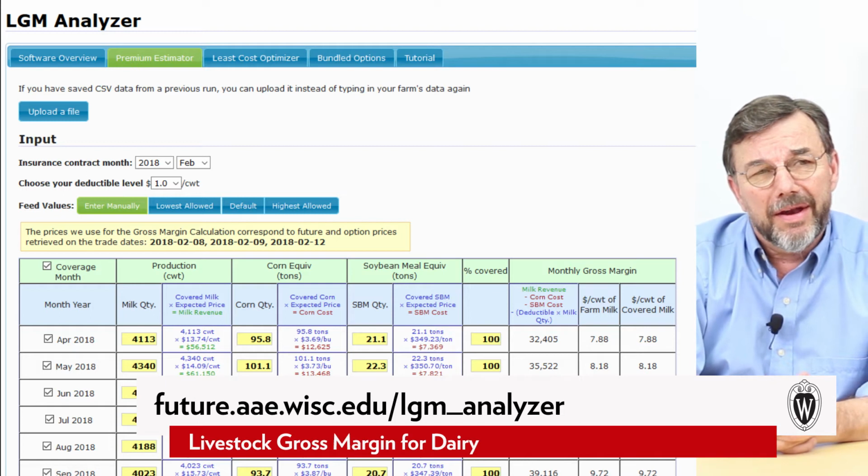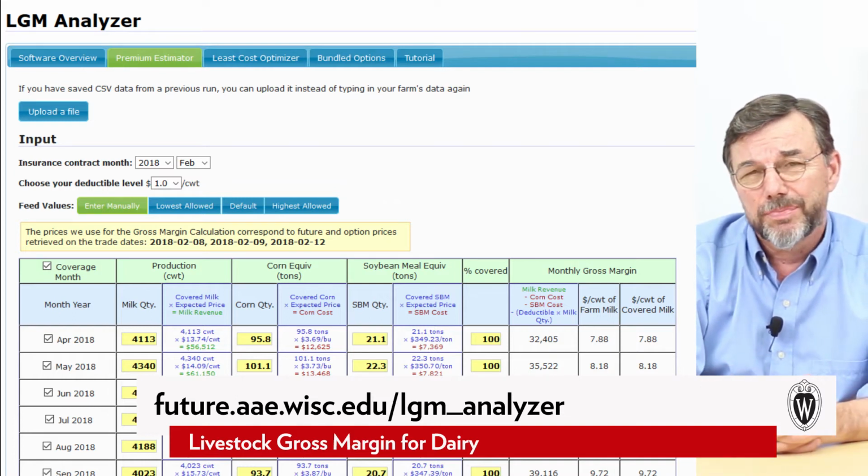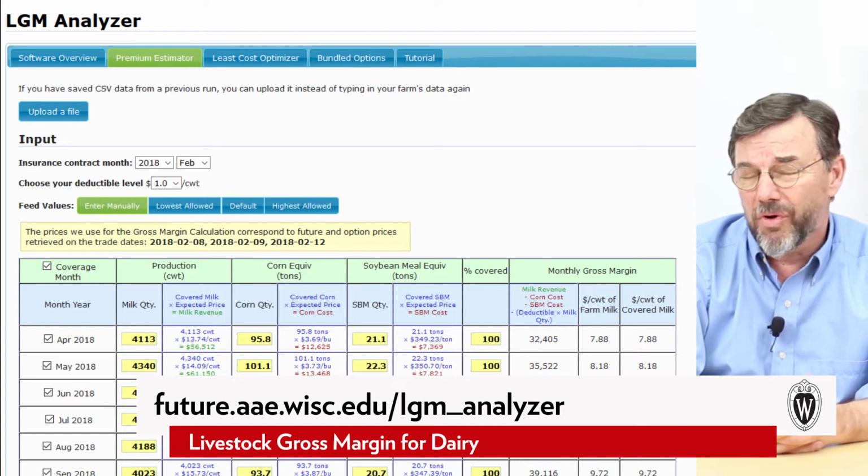One of the things I've been involved with since 2010 is helping producers understand and use effectively the Livestock Gross Margin for Dairy insurance program. It's an insurance program where producers can insure a minimum income over feed cost. We've developed what we call the LGM Dairy Premium Analyzer, which allows dairy producers, in advance of purchasing this insurance product, to understand the cost and possible performance of the policy. This is important because the purchase time is very short on a monthly basis, the last business Friday of the month for 27 hours. Producers use our system across the country to analyze the impacts of alternative insurance policy designs.